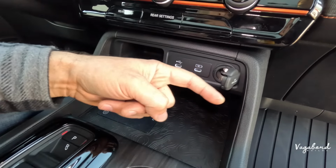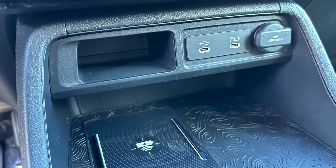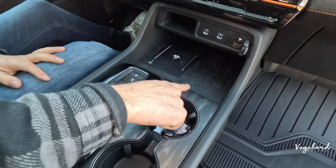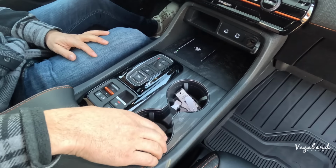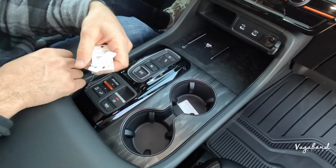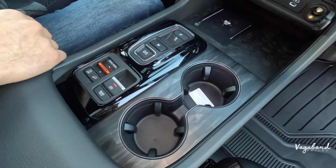USB-C plugins, 12-volt outlet, wireless charging pad, and more of that kind of moonwalk look, or let's say dirt, whatever you want to call it. Got some more character on those trims around those cup holders, but get a load of how nice and big those cup holders are, I have to say. You could probably fit a big gulp cup from 7-Eleven.